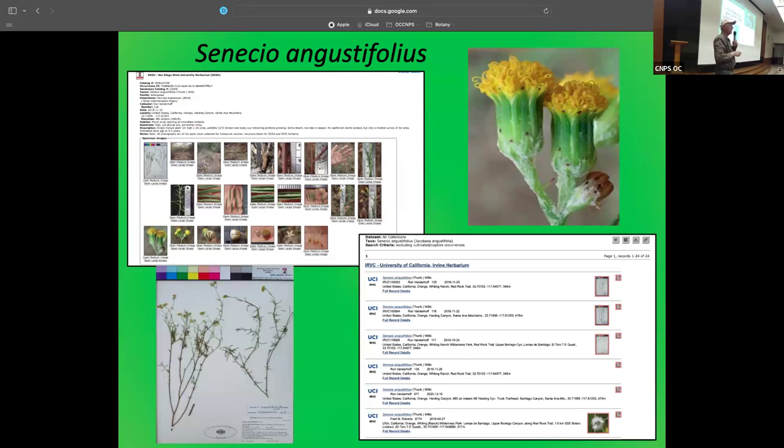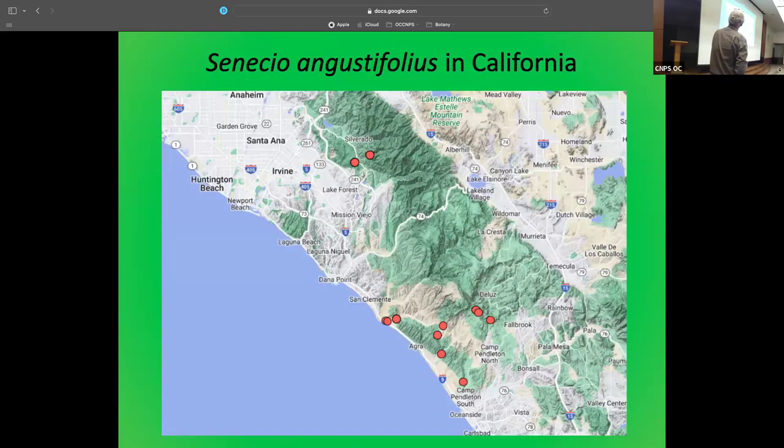If you see it, we want to know. You can go to our website, contact us there, or just get it on iNaturalist or CalFlora, and we'll pick it up. So if you find another population, we sure want to know. There's some other documentation that Mike already talked about. And here's what we know about it in the United States.